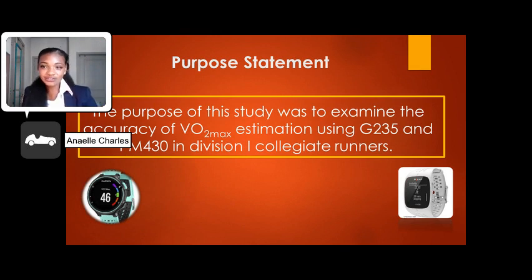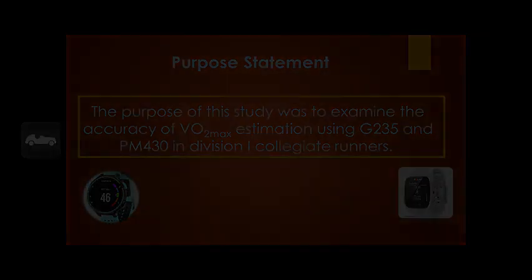This is why the validation of the accuracy of wearable technology is crucial to overcome the expensive costs of laboratory testing and give coaches and athletes accessibility to prediction tools. The purpose of the study was to examine the accuracy of VO2 max estimation using Garmin Forerunner 235 and Polar M430 in Division I collegiate athletes.